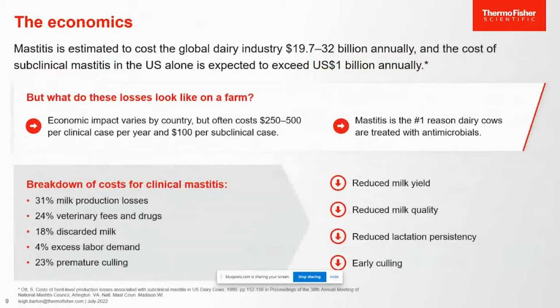A little bit on the economics, just to really showcase why it is important that we understand exactly what causes mastitis. It's because it's a very costly thing to the global dairy industry and certainly the US. Even a subclinical case is costing up to $100 per case, and clinical cases anywhere between $250 and $500. Now, if we can ultimately find the reason for the mastitis and do what we can to reduce and eliminate that, obviously we're going to be aiming to bring down those costs.